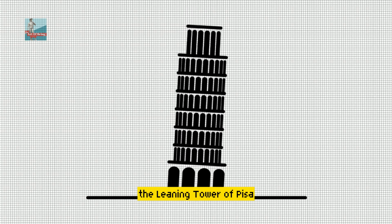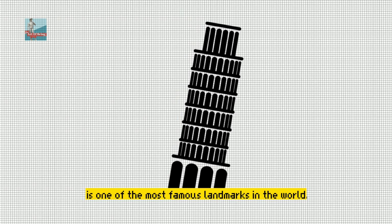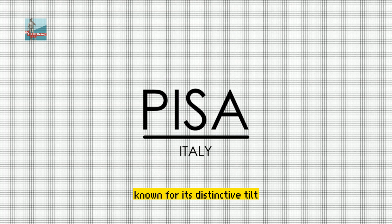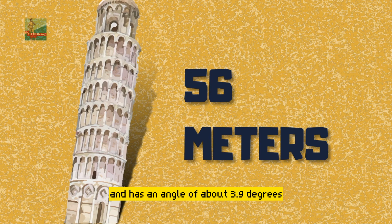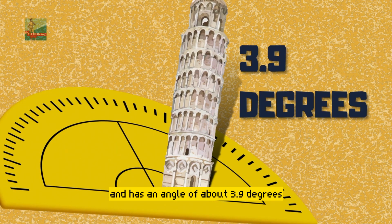The Leaning Tower of Pisa is one of the most famous landmarks in the world, known for its distinctive tilt. The tower stands at over 56 meters tall and has an angle of about 3.9 degrees off the vertical axis. But why does the tower lean?